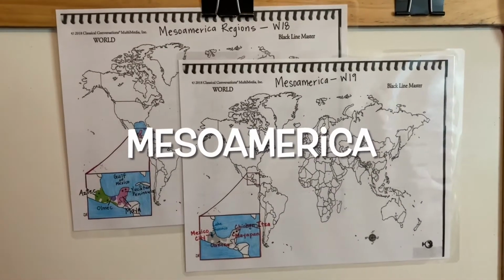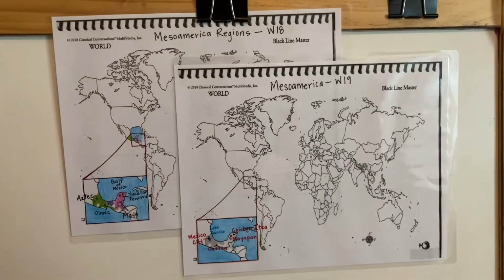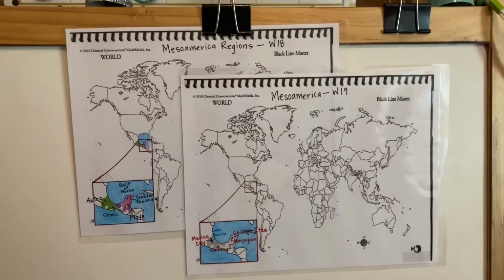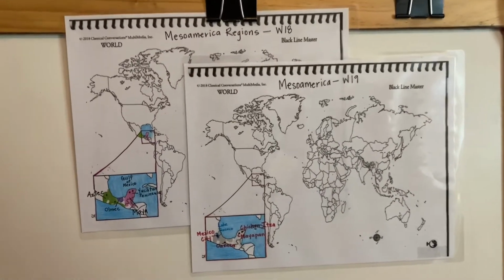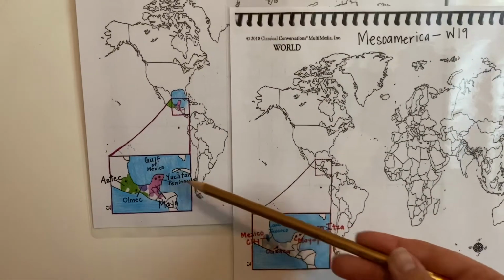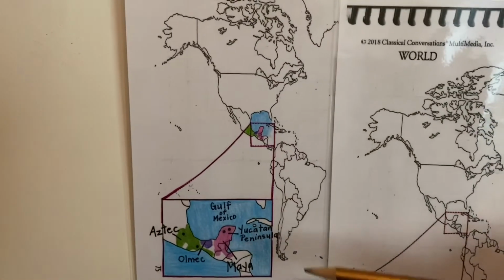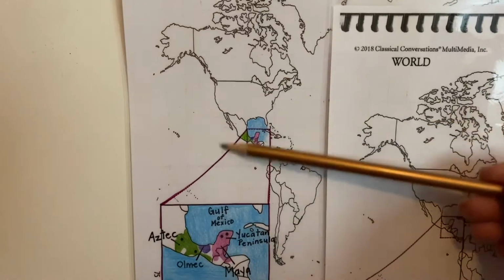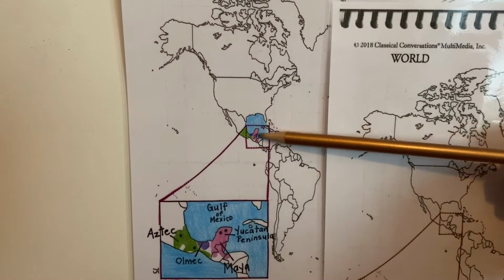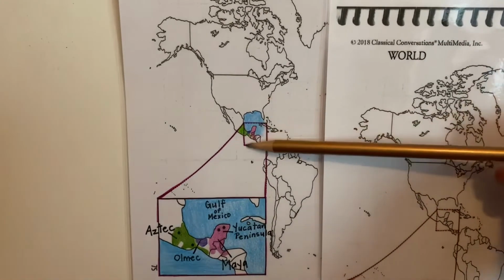This is cycle 1, week 18 and 19. These weeks we are talking about Mesoamerica and the Mesoamerican regions. Look on my map here. We have this little inset that I've colored in on both sides to show you. And if we look at a world map, we're actually talking about this little area right here, right to the south of North America, to the north of South America. So this is Mesoamerica.